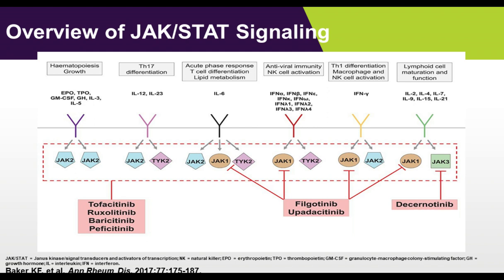And then if we're looking at the interferons that are associated with infection, so antiviral immunity and NK cell activation, we think about JAK1, JAK2. We also think about JAK1, TYK2. We also think about JAK1, JAK2 for interferon gamma. And that means Th1 differentiation and essentially macrophage and NK cell activation also. And then finally, we have the JAK1, JAK3. And there we're looking at lymphoid maturation and function.